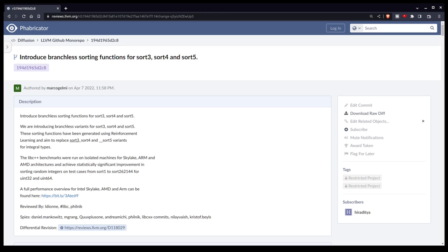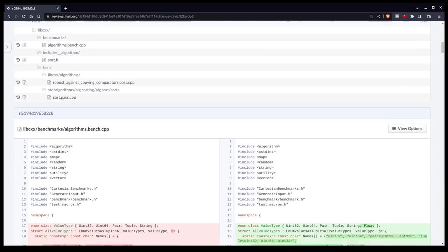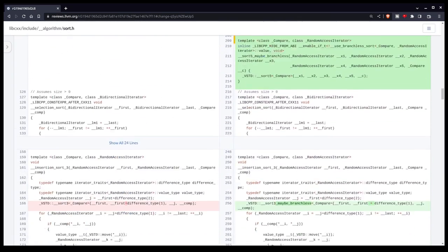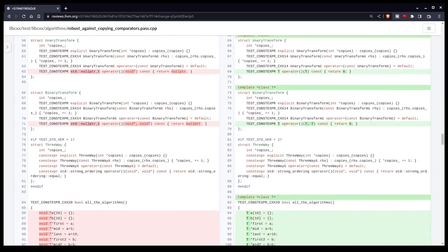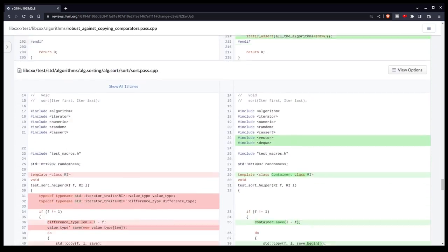What you're seeing is the first optimization to a critical sorting algorithm in over a decade. This C++ code was written by the big brains over at DeepMind, but it's based on assembly code written by an artificial intelligence. No, I'm not talking about ChatGPT, I'm talking about AlphaDev.